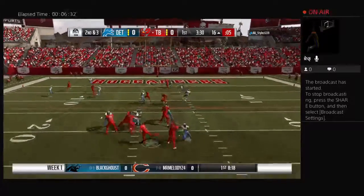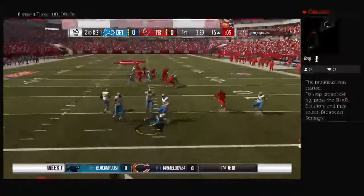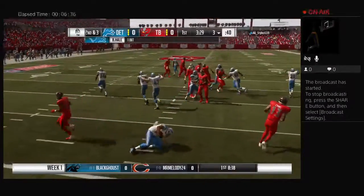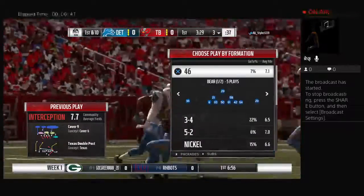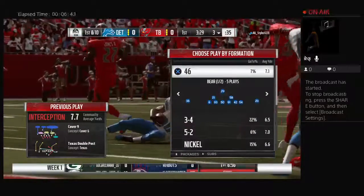From the shotgun, it's Winston. Into heavy traffic, and it's intercepted. Picked off inside the 5. And a big turnover there as his guys will get the football back.